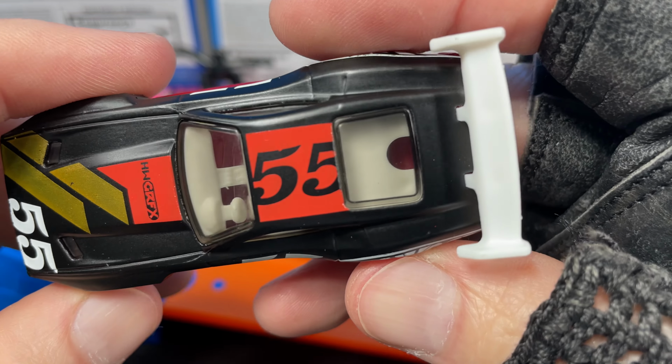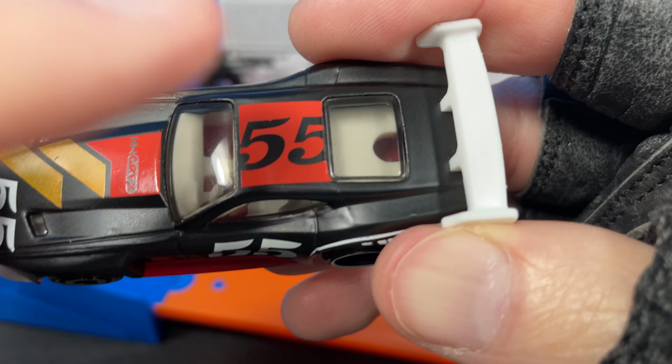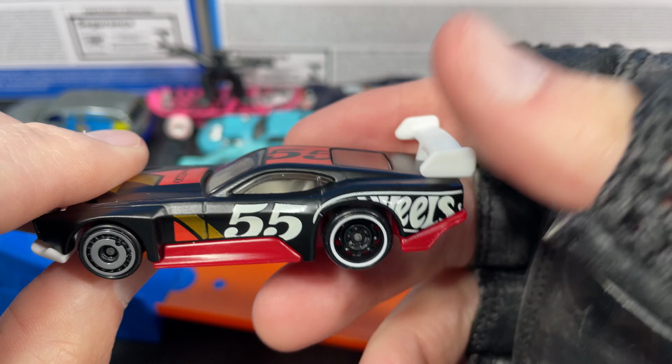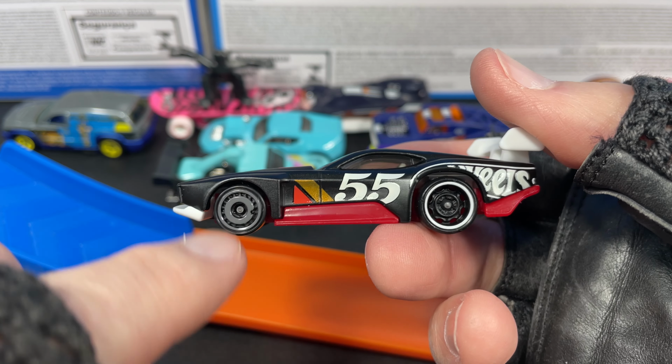55 and looks like orange or red and black. It's more like an orange color, I think. See the red down here? 55 on the door in white. Hot Wheels logo right over the back fender. Nice, over the wheel. So cool. We do have a white stripe here and then a disc wheel.